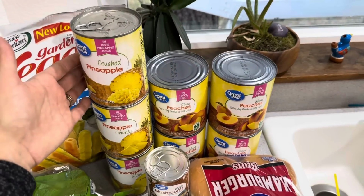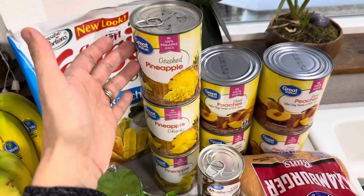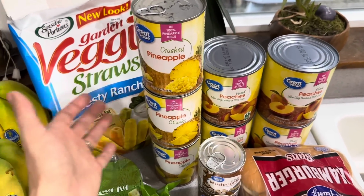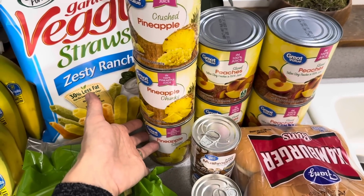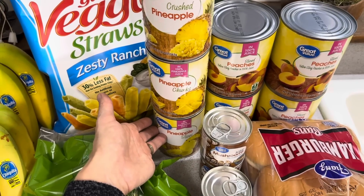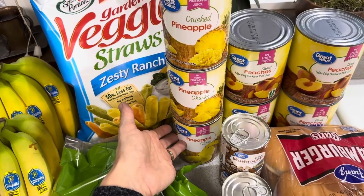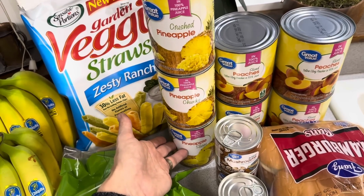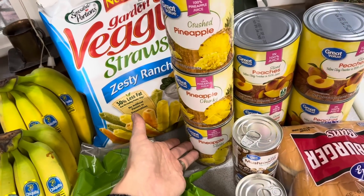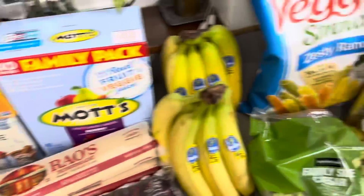And then I went ahead and grabbed some crushed pineapple, because at some point I want to make a pineapple upside down cake just like my mother used to do. Pineapple chunks for eating, and then sliced pineapples for a ham in the future. I think I still have one ham left, possibly more than that, I'm not sure, in my freezer from the pigs that we raised to slaughter. So I got the pineapple slices to do that along with some cloves.